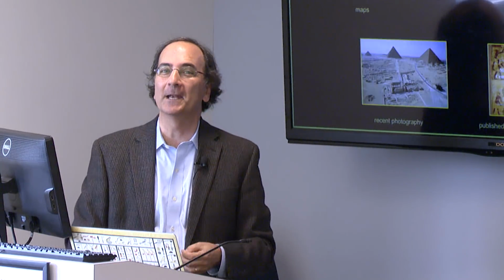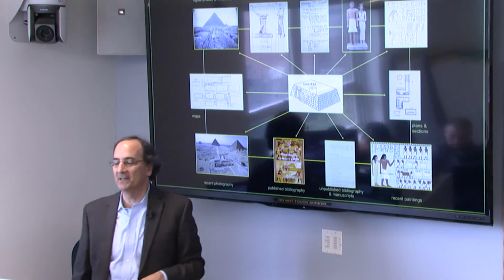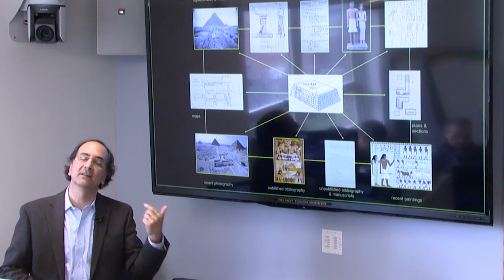Because who's got the time to get a grant to come up to Boston and open every one of those boxes? So this is our plan. This is our diagram. We start in the middle with an individual tomb called a mastaba of a single person. Maybe it's a family group. Maybe there's more than one person buried there. But then we round up everything that's related to that.